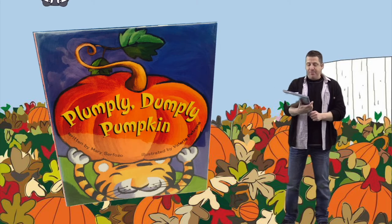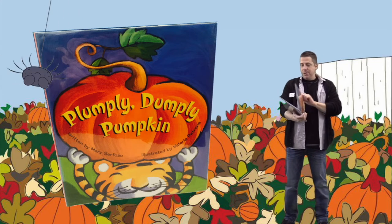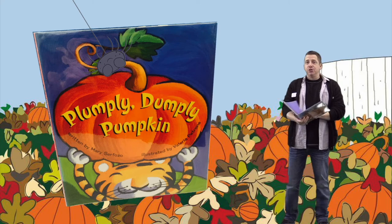Plumply Dumply Pumpkin, written by Mary Serfozo, illustrated by Valeria Petrone. This book is read with permission from Simon & Schuster Publishing.